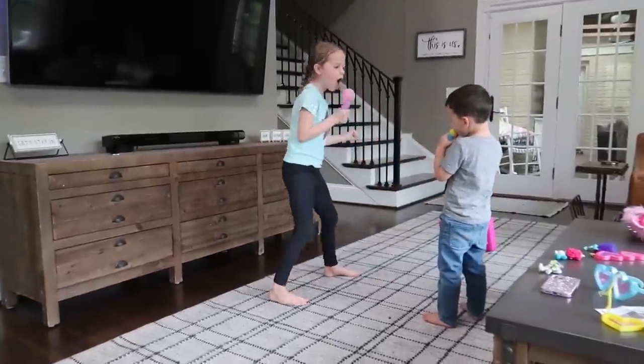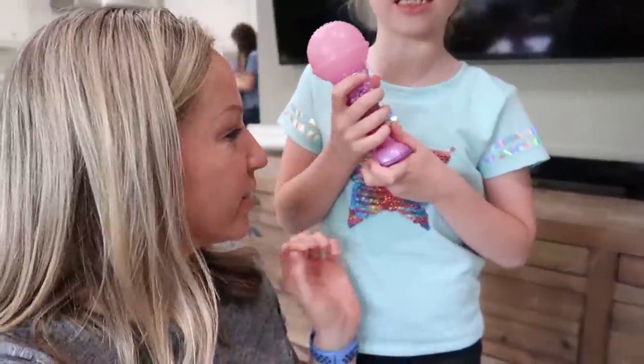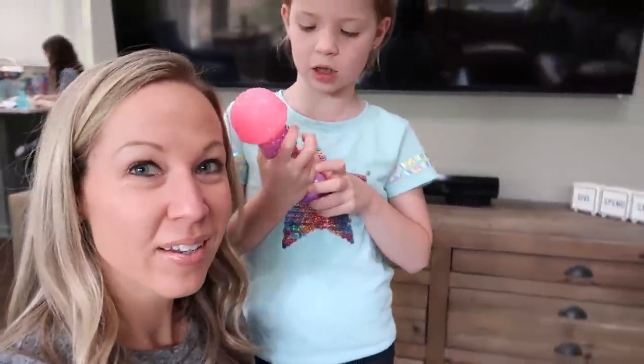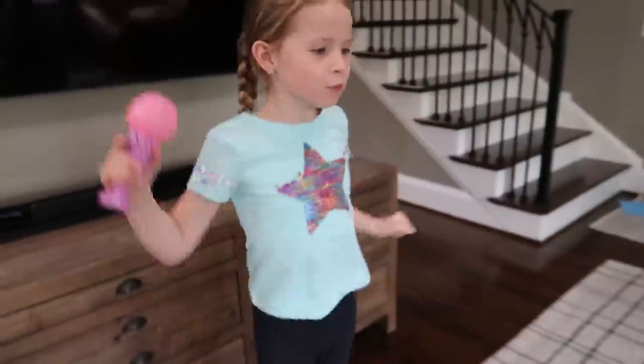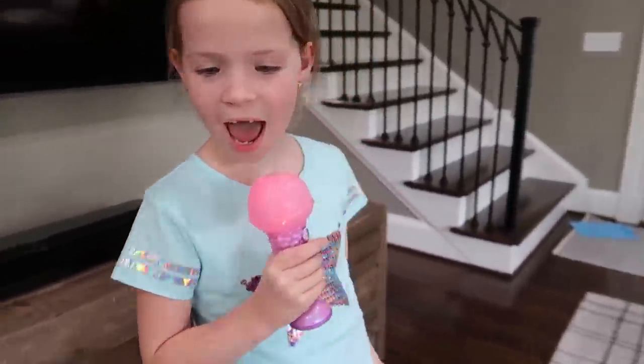Wait for it. And it looks like Maya's already got out the other microphone. That's another Trolls toy. So what does this do? It sings songs. Let's go. So there are lots of Trolls toys that feature microphones of some sort, and it makes sense because they are very into music and it's a whole musically themed movie.